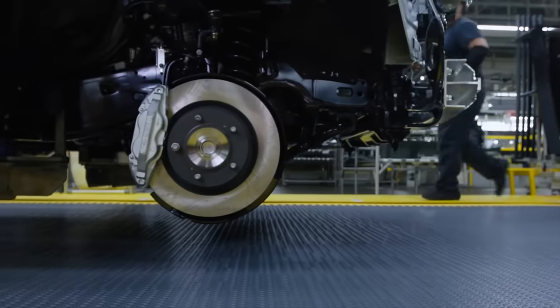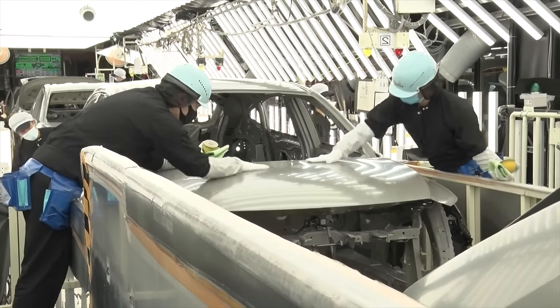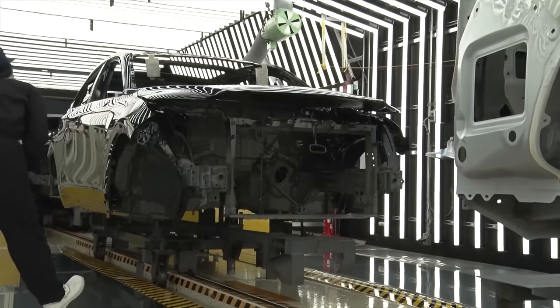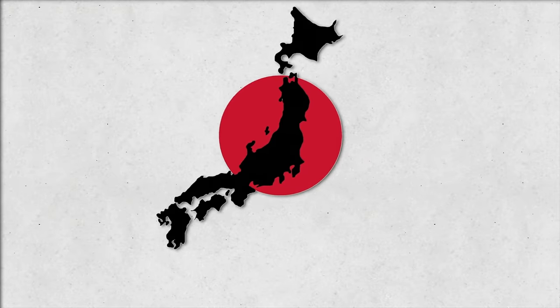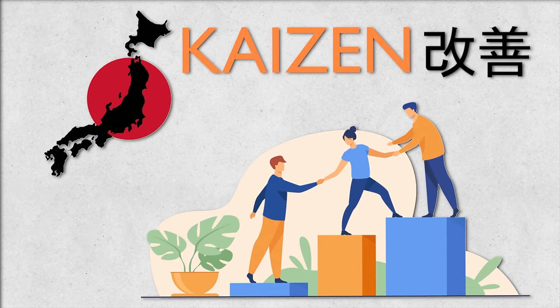Why are Toyotas that are made in Japan so much better than the American counterparts? The biggest difference is the build quality. Toyotas built in Japan have much better build quality compared to the Toyotas built in the USA. A lot of it has to do with the strong Japanese work ethic and discipline. Did you know there's a Japanese philosophy that's literally called continuous improvement? It's known as Kaizen. Some call it the art of perfection.